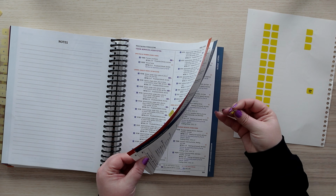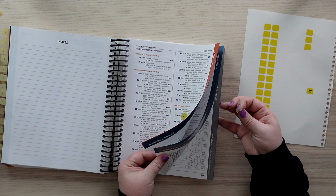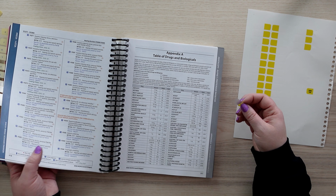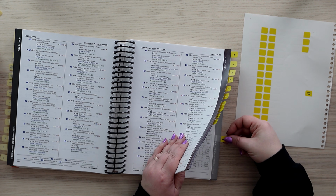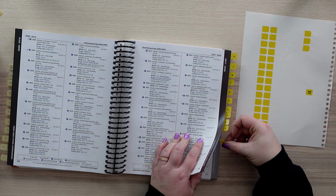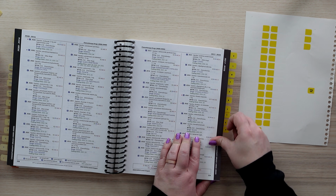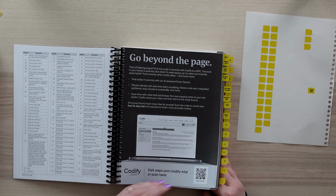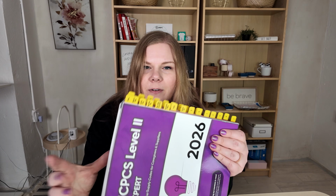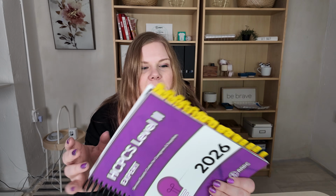And then appendices. Appendix A is our table of drugs and biologicals. So here we're going to put our appendices. I'm going to move that a little bit right there. All right, and that's it. That is all it took to tab my entire HCPCS book with the included tabs.